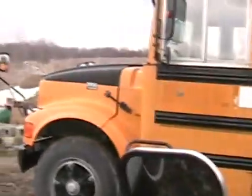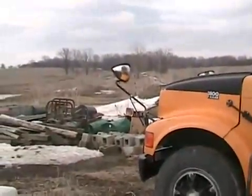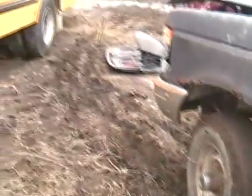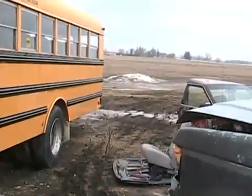Oh well, it's too muddy to go driving anyways. Snow's just starting to melt. Frost is coming out of the ground. It's totally disgusting. Shut her down. And we only moved like 3 feet. I've been busy today too.